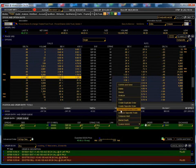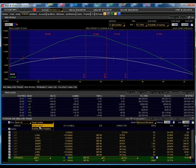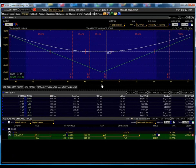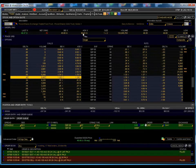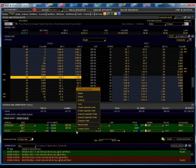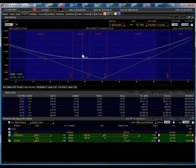let's take it over here, and I'm just going to hide my positions here for a second. Let's say we wanted to do a 10 straddle, 10 contract straddle. Well, we immediately start out with, we're short 106 deltas. In order to get delta neutral, we're going to have to buy 100 shares of the stock, right? That brings us right back into delta neutral, or approximately. It's close enough. It's 6.42.